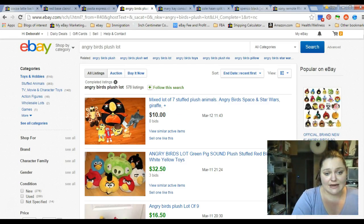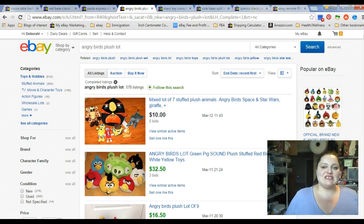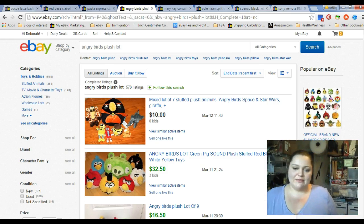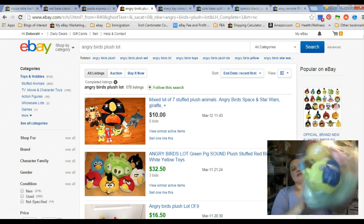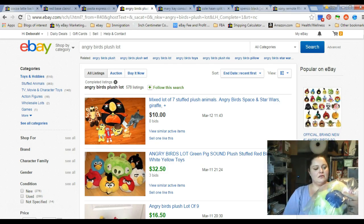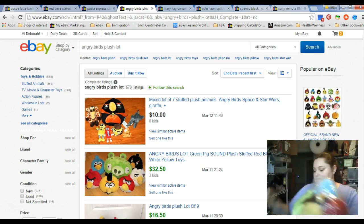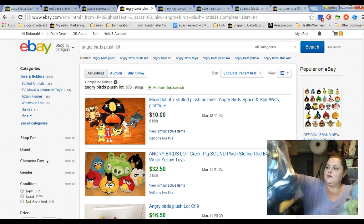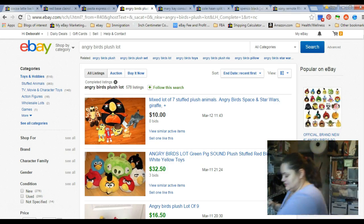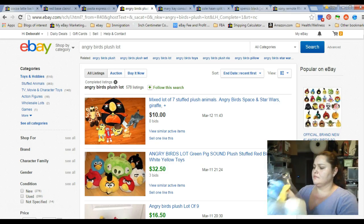Alright, next up, stuffed animals. Actually, my daughter saw this little stuffed animal in a bag that she wanted. It was a little Beanie Boo. And so it was inside this bag, and I saw that there was actually a bunch of Angry Birds plush in here. And right next to it was another bag with the rest of the Angry Birds plush in them. That's how they get you. They make you buy the rest of them in a separate bag.